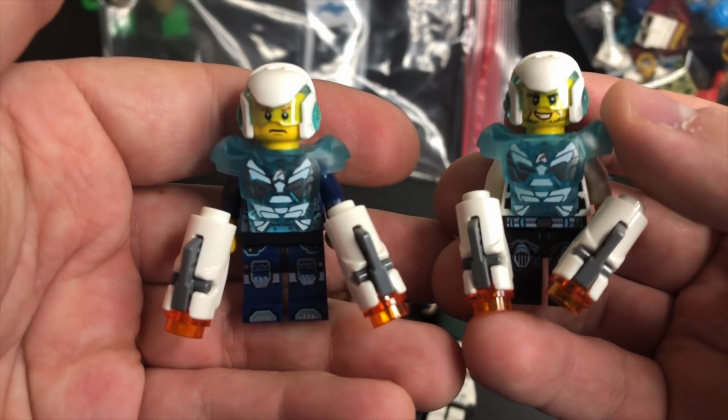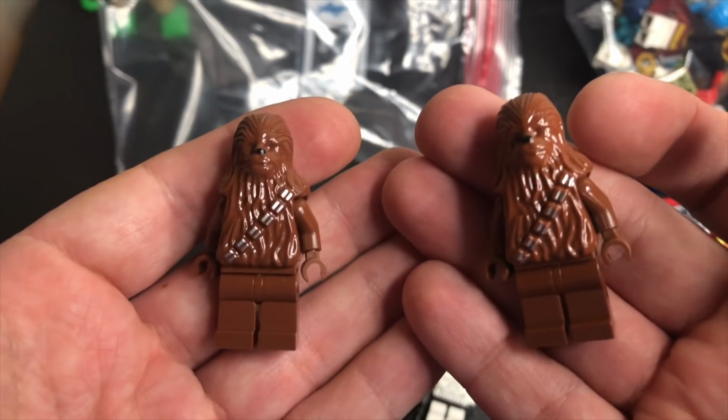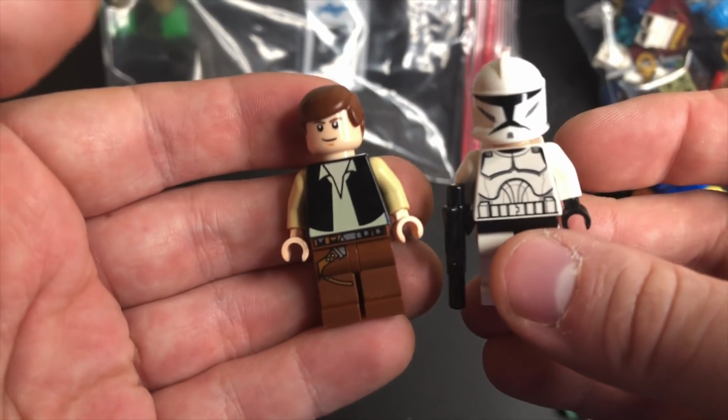Both of these guys are just absolutely awesome. Look at that great shoulder armor. We've got the CMF Businessman. We've got two Chewbaccas. Both are looking great there. We've got the Mandarin, we've got Han Solo, and we've got a Clone Wars Clone Trooper.